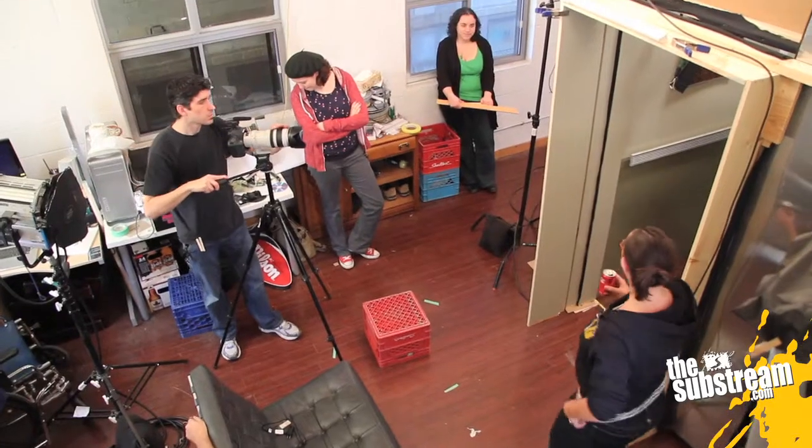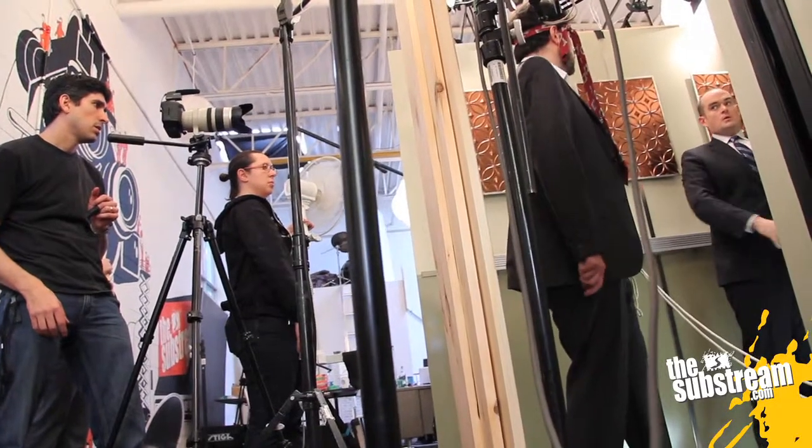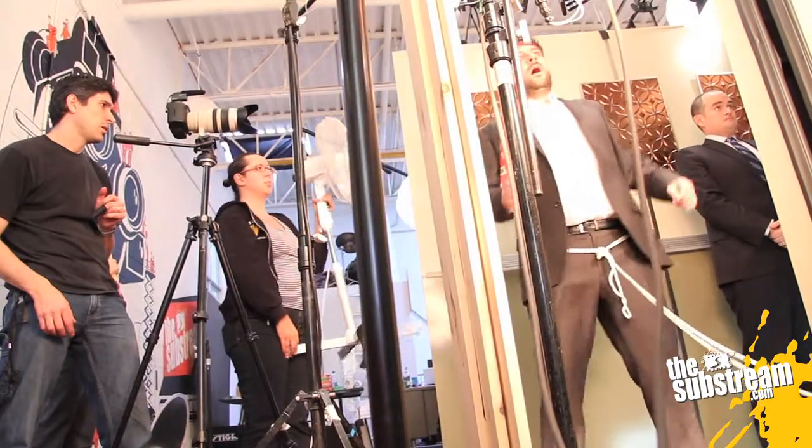There's no way to plug lights into an elevator, so everything has to be run off battery packs, and that gets frustrating and tiring. It's very difficult to get a lot of crew into a small space. This way we can move around, we've got the studio, we've got a lot more control of the environment night and day, and we don't have to worry about paying anybody to have an elevator.